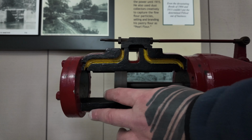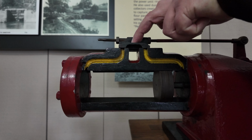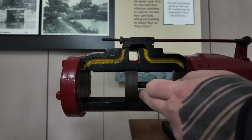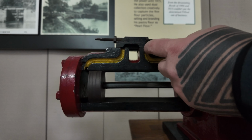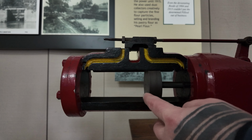So this is your piston right here, obviously going back and forth inside of the cylinder. And the way it works, imagine your steam is coming into the middle of this. When it's over here, the steam comes down this way and pushes the piston over this way. It gets to this end, and you see this is now turned off, and this one's wide open. So now steam comes in this way, and it pushes it back over here.